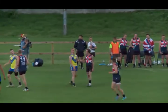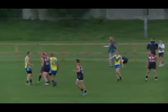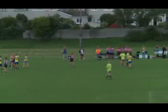Umpire's still trying to settle this down. Let's have a boundary throw and let's just move this play on.